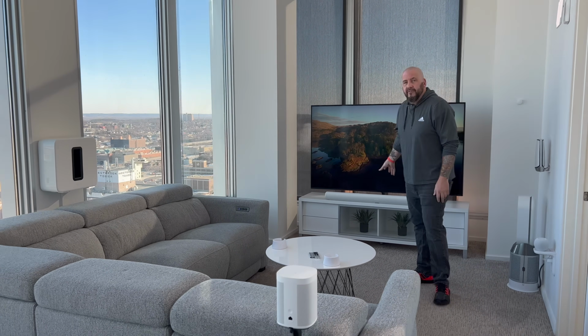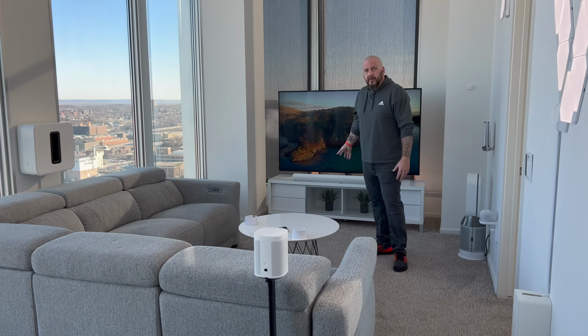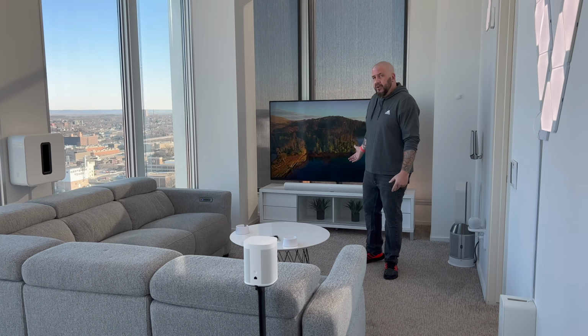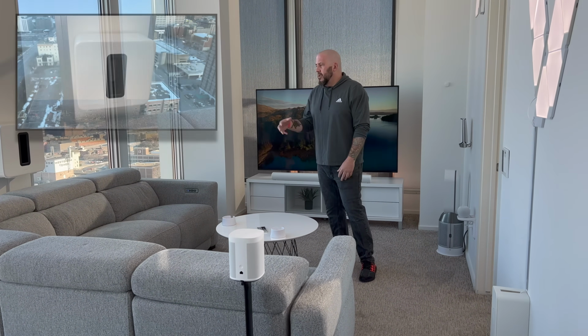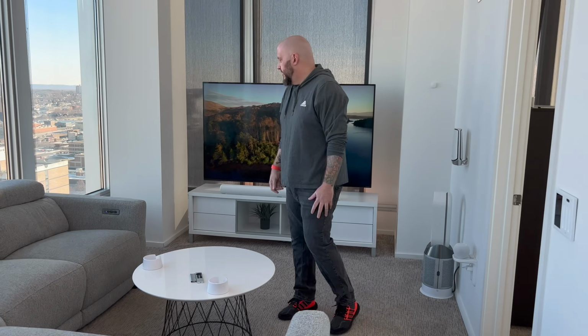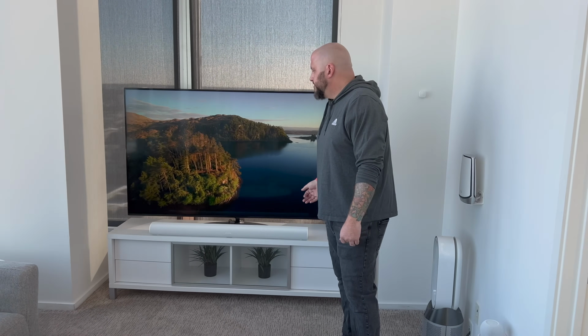This is great because it's still Dolby Atmos. And with the Apple TV 4K, you can do Dolby Vision. So this thing sounds amazing. We've got the sub over there. We've got our 2 surrounds, and we're using the Sonos Arc paired with our Apple TV.